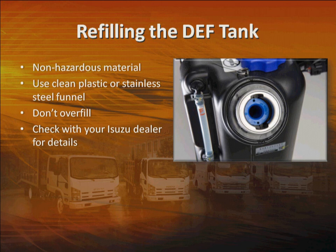DEF is rated as a non-hazardous material, with an MSDS contact rating of 1, but you should still be careful not to spill it on yourself. Use a plastic or stainless steel funnel, not one made of galvanized or other metal. If you use a pump, again, make sure all parts are plastic or stainless steel. Other metals could contaminate the system.